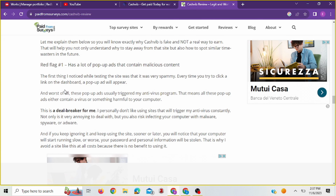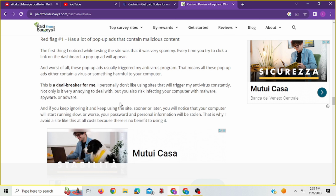It says red flag number 1 is that it has lots of pop-up ads, like I mentioned earlier in this video. And it says, worst of all, these pop-up ads usually triggered my antivirus program. You see, that means all these pop-up ads either contain a virus or something harmful to your computer. This is a deal breaker for me. I personally don't like using sites that would trigger my antivirus constantly.